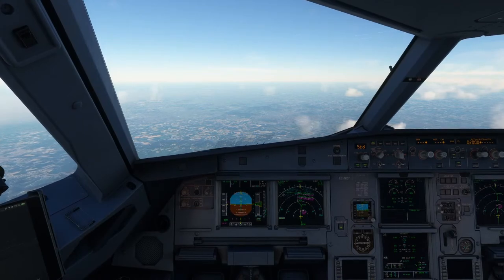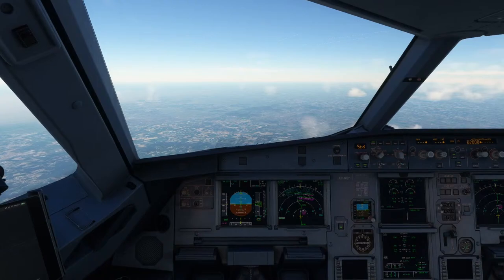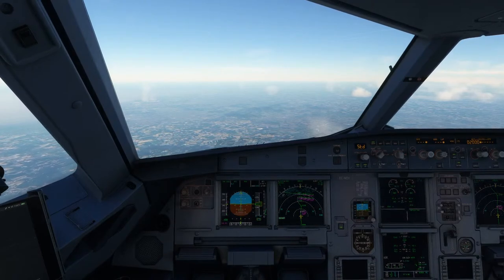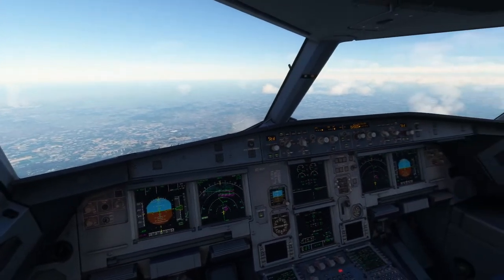Can you simulate emergencies like engine failure and fires in the Fenix? Yes, you can, but if you go back to the TOLUS in X-Plane, generally you'll actually see the fire. But yeah, you can definitely simulate engine fire here.